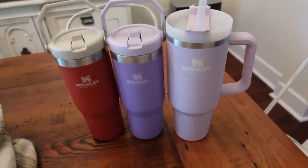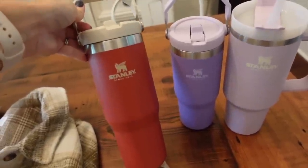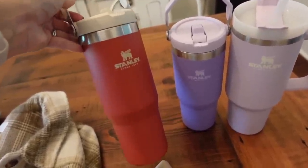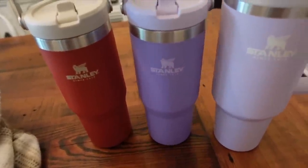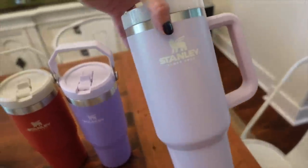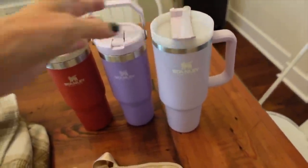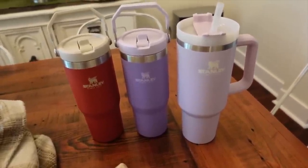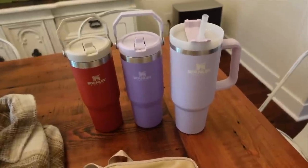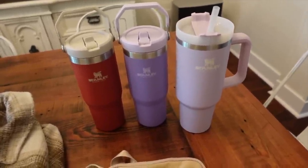These I did not order, but Stanley, the brand, sent us these Stanley cups. So they sent one for Kaysen. He got a red one. They sent one for Gracie June, and she got the purple. And then they also sent me one, which is a lighter purple. But I've never had a Stanley cup before, so I've been seeing these everywhere, and I was really excited when they wanted to send me some. So if you guys have Stanley cups already, y'all will have to let us know in the comments whether you love them, what you think about them.